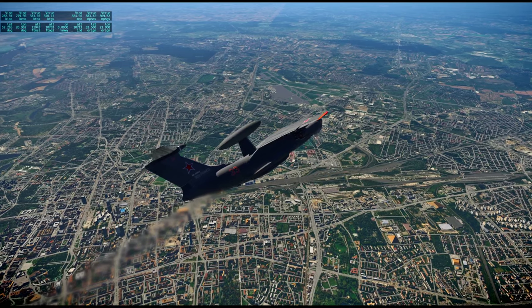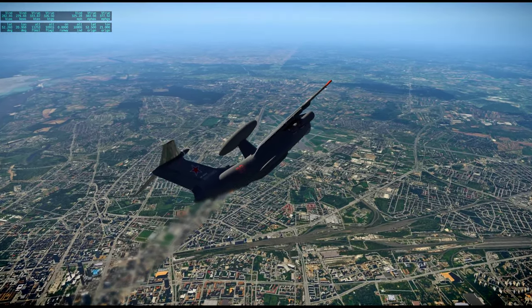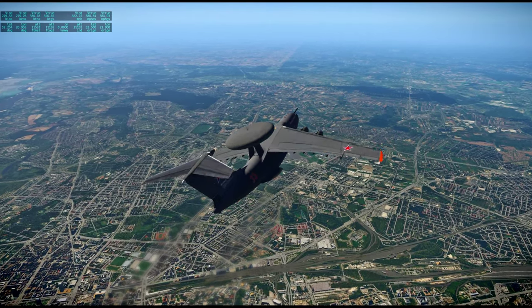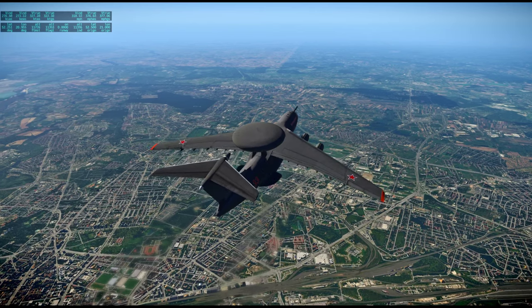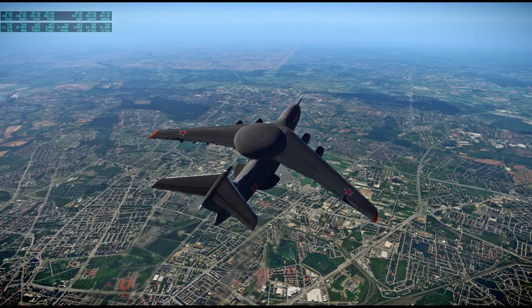I believe I've gotten scenery for the way down, but it looks like... Whoops, wrong way. It looks like we're lacking scenery to the left there, and have it to the right. So I'll stay to the right. When I say scenery, I mean the photo scenery.